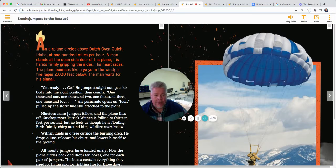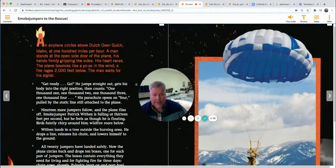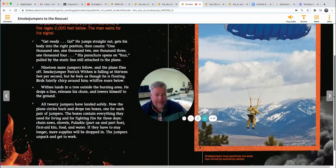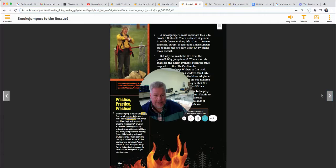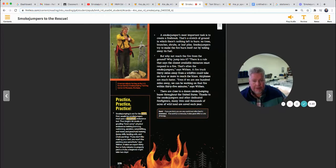So notice how the story is set up. We've got text. We've got a text feature here. This is colored in red with a little bit of fire on the A. We've got some graphic features. We've got some pictures with captions here on this page. Some more graphic features, pictures, and captions. Our text is set up in little boxes here with a heading.